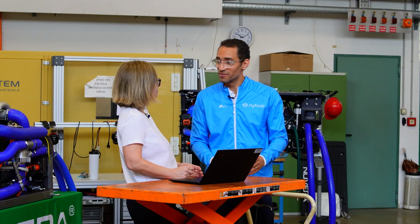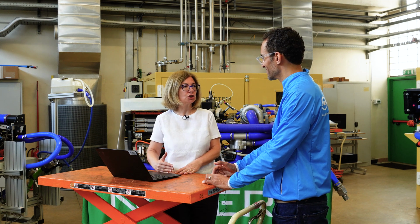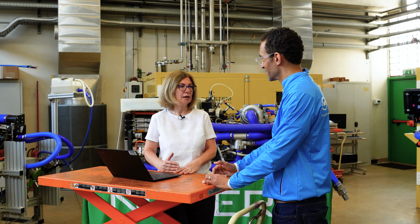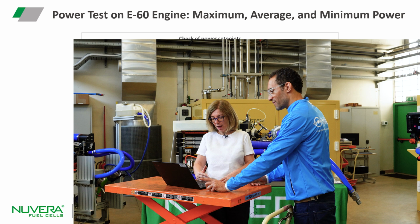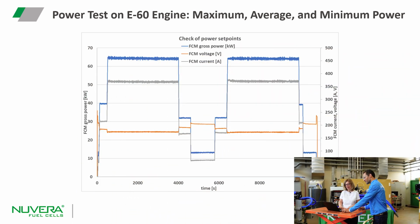Can you show us how that looks? Yeah. Absolutely. To do it, basically, there is a power check level, meaning that we change the power. We start from low power, medium power, and high power that we see here in this graph. And while you are starting increasing the power, you observe a decrease in the voltage and an increase of the current as well.